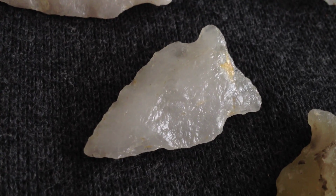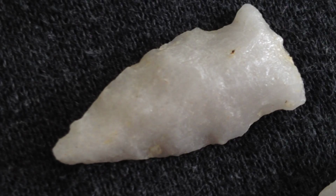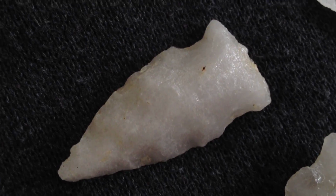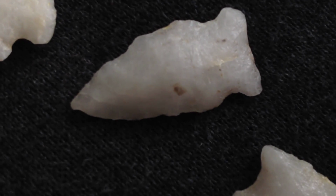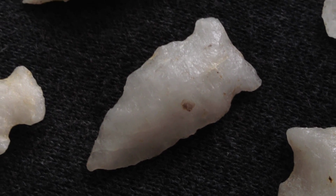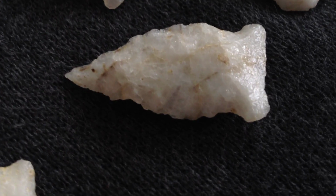That's a fabulous point right there. Everyone in this circle is just fabulous. Look at that. I am watching my time at the same time to try to figure this tour out, hoping that I'm going to loop it all in and it won't cut me off or anything. That's a great point right there. I found that down at Saponi as well. Here's a wicked point. Look at this thing.